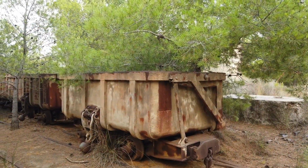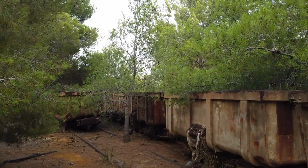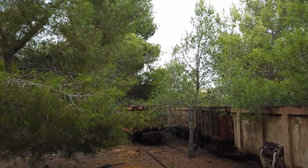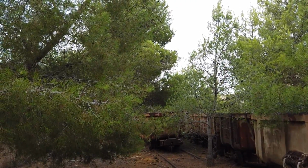So these are the trucks. These have been the trucks that have come all the way from the quarries through that tunnel back down towards the laundry building to be separated, and all the rubbish would just be dumped.